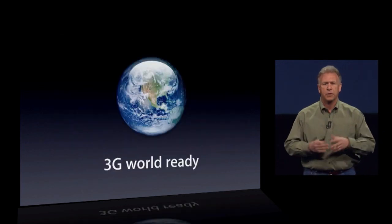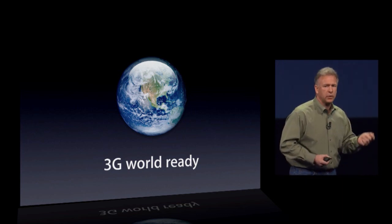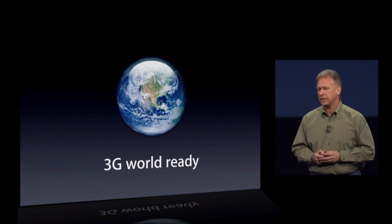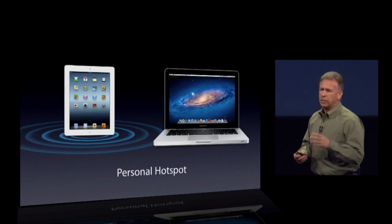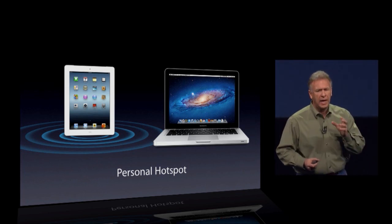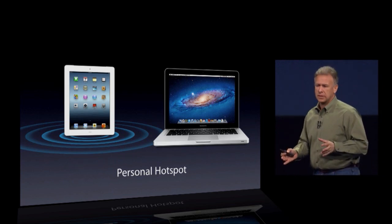Below that, they're completely compatible. They're 3G world ready. So whichever one you pick, you can roam anywhere around the world on the fastest HSPA or EVDO networks, and you have what you need. In addition, we've added software to make it a personal hotspot. So if your carrier supports a personal hotspot feature, you can share that high-speed network from your new iPad directly with up to 5 devices.